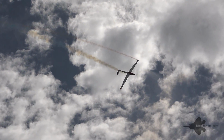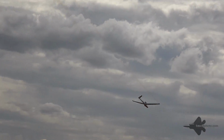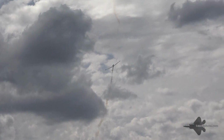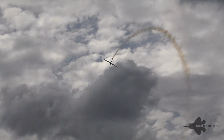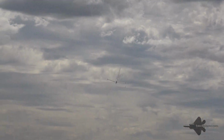The full figure eight being done. This next maneuver is going to be a four-point roll. Now, a four-point roll is where you actually do point, point, point as you go around. Very hard to do with such long wings, and best not done at low level. Don't really want to drag a wingtip, no. So we should be seeing the four-point roll soon.